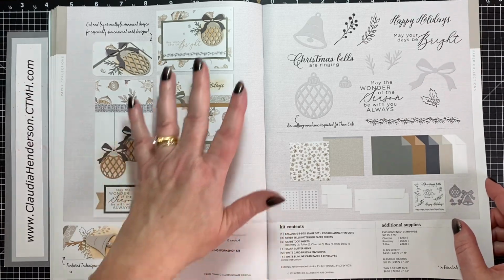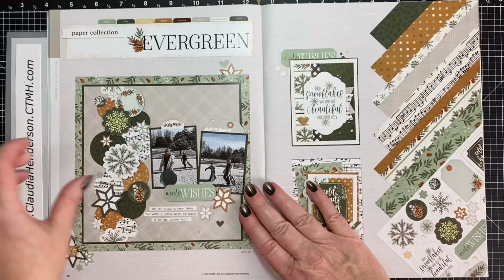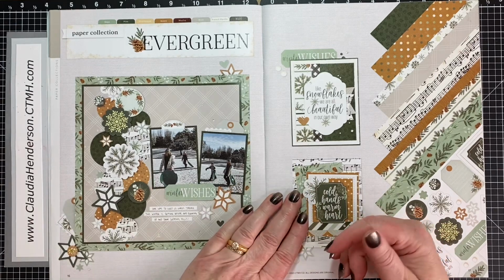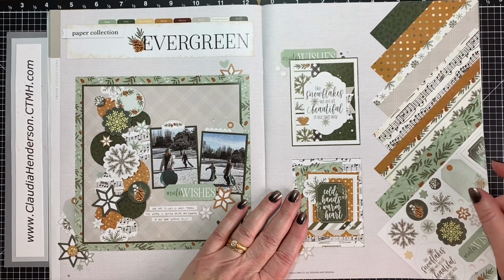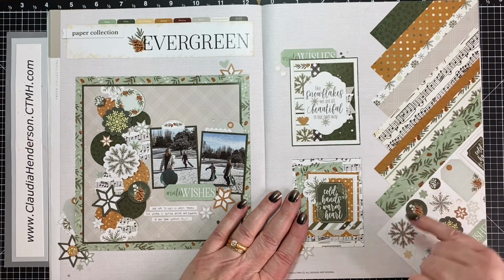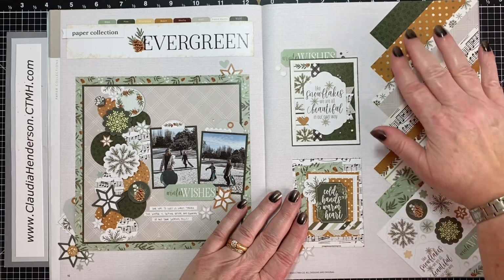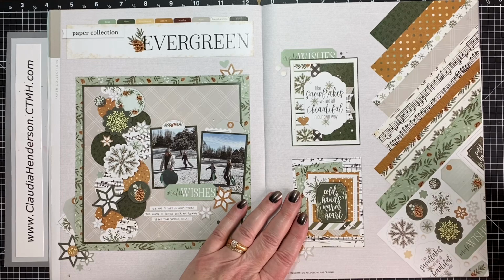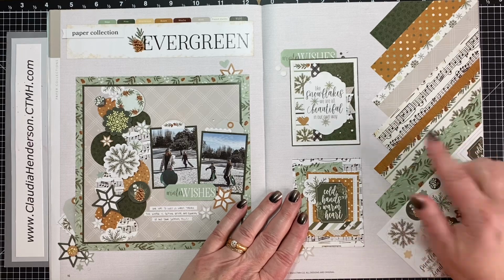But this is one of my favorite sets. I just love them, and I love this ornament here. That's just so pretty. All right, so the second paper package in here is also Christmas oriented. It's called Evergreen. It doesn't have to be Christmas. I mean, by the papers, I don't have this here yet, but looking at it beside the sheet music, this could also be winter outdoorsy type of layouts and cards. It doesn't have to be Christmas, but it sure works with Christmas too.